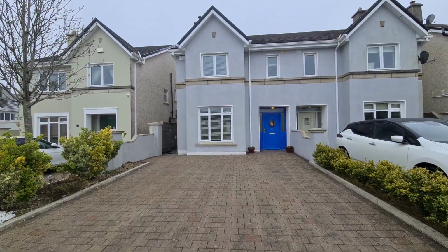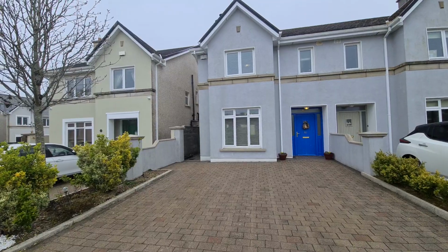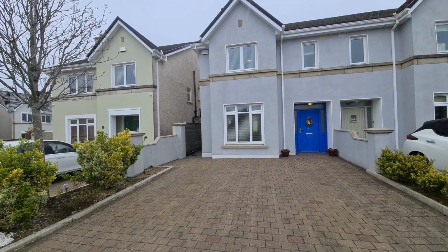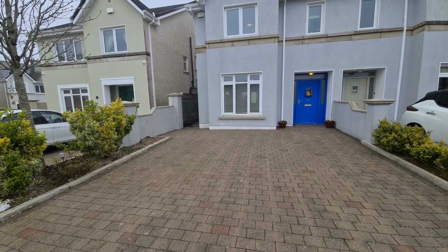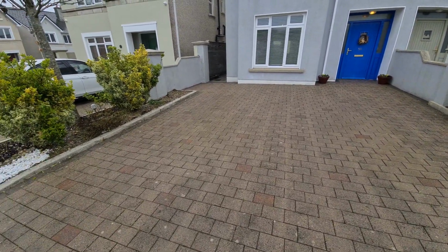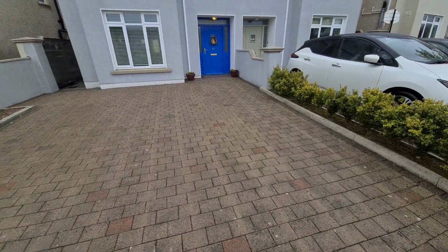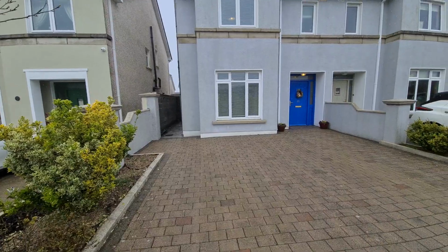Hello and welcome to number 50 Moyard on the Lahinch Road in Ennis, County Clare. This is a nice, bright and spacious 3-bedroom semi-detached home boasting an exceptional finish throughout, both inside and out. You can see it starts here at the front of the house with a big paved drive and your mature shrubbery at each side, with your gated side access leading to private rear gardens.